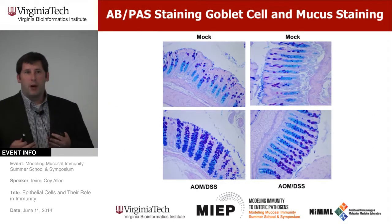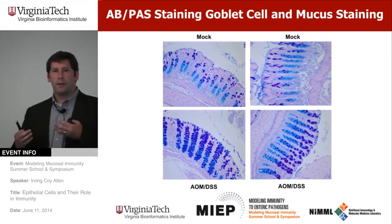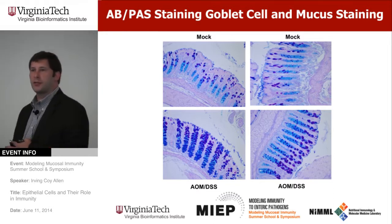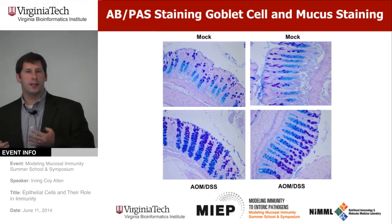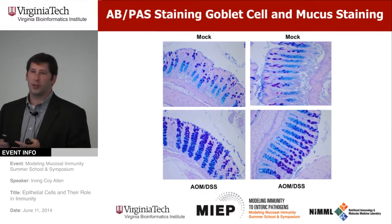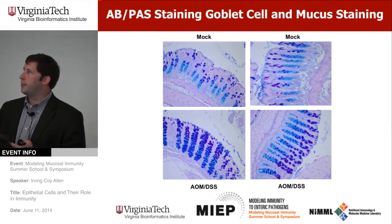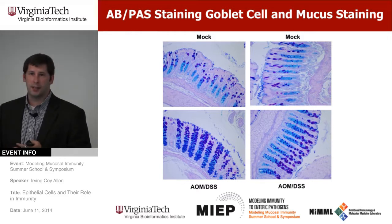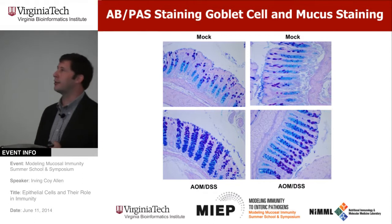So some of my work involves pattern recognition receptors, which we're going to get to. And one of the effects of activating pattern recognition receptors is the activation of NF-kappa B. NF-kappa B is activated. In addition to producing cytokines and chemokines, we also get mucus production. These are epithelial cells, from the intestine. These were samples I did last week, as a matter of fact, so just in time for this talk, right?